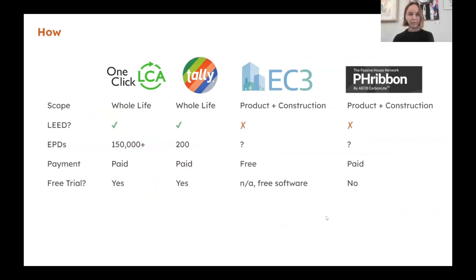Here are a few different tools that I'm familiar with to study life cycle analyses with. My favorite is One Click LCA, and we'll talk about that in a minute. You may notice the slide feels a little bit incomplete. I was able to find the number of EPDs that One Click LCA has, but these other tools, I'm not aware that they readily publish the amount of EPDs that they have.